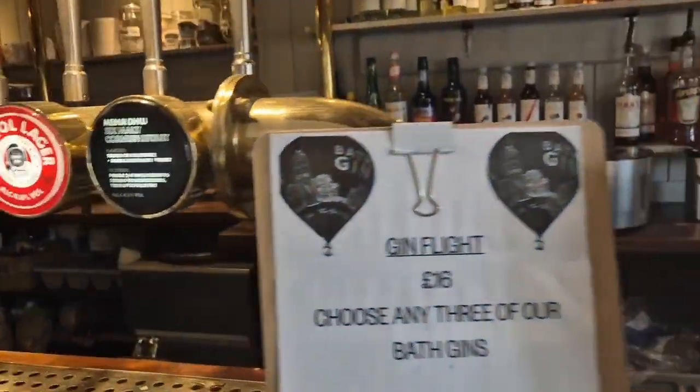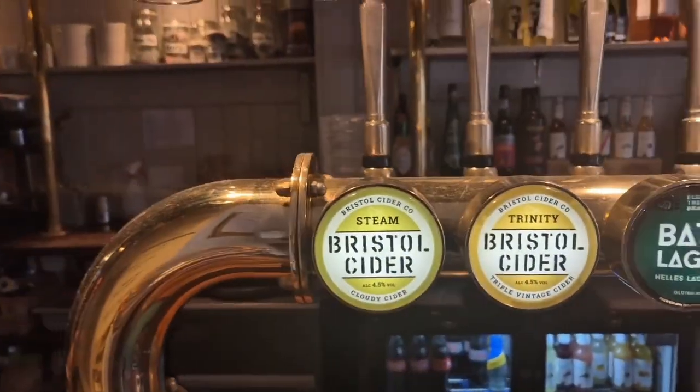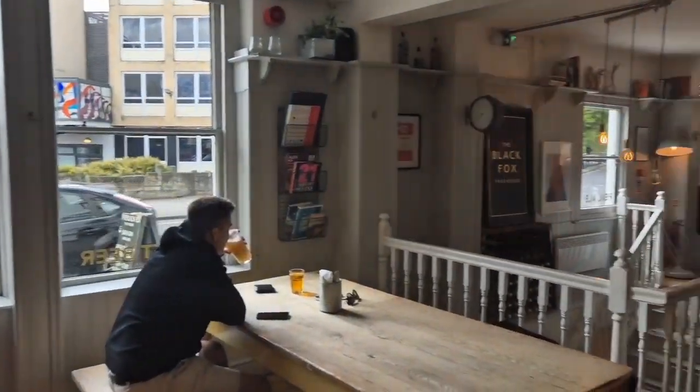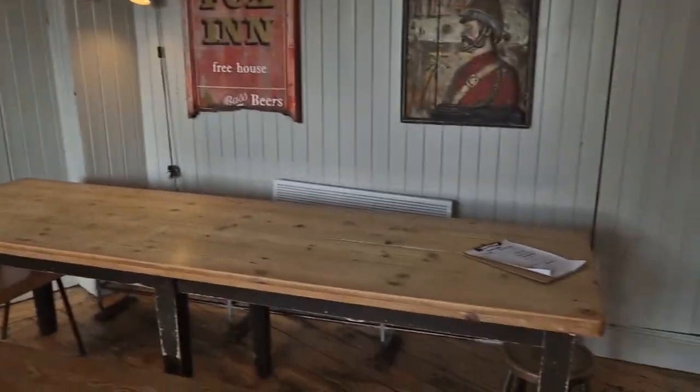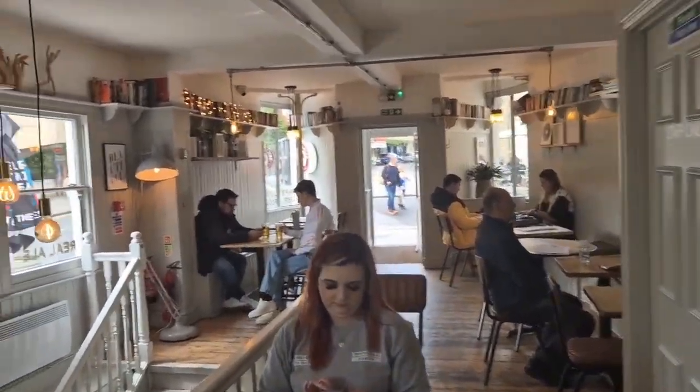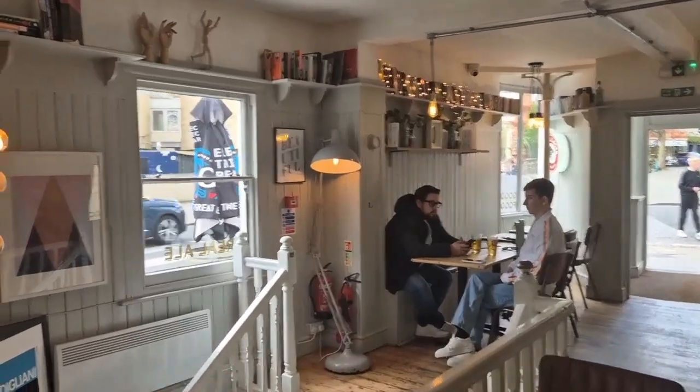But yeah, got some cask, got some keg. You will find it in here. Really good selection of stuff on the bar. An absolutely gorgeous looking place. If you want to sit in on big tables or little tables, they've got you covered. Good looking menu and stuff, and even additional seating downstairs.